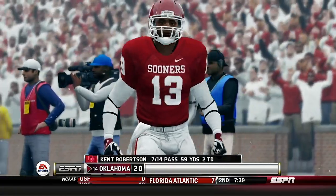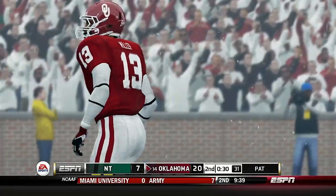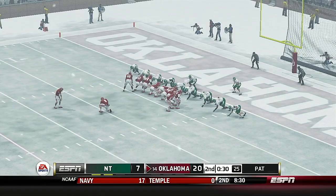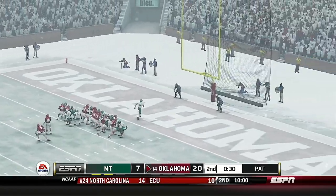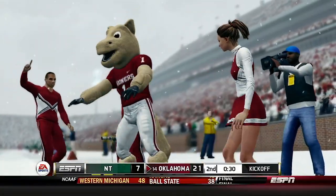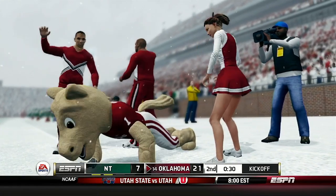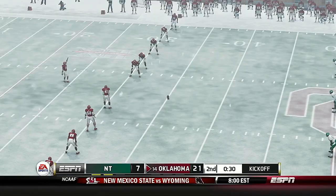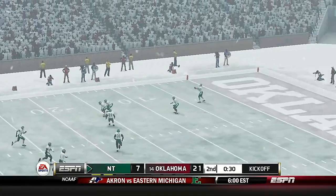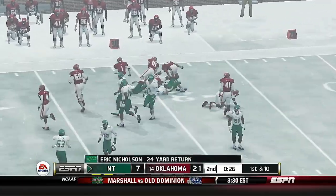Touchdown. And he adds the extra point. A four-play, 28-yard drive, and it's good for 7 points. So our score, 21-7. And it looks like they're ready for the kickoff. He's to the 20. And he's tackled at the 28-yard line.